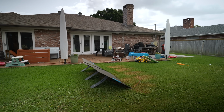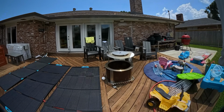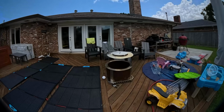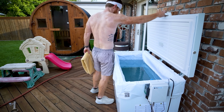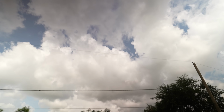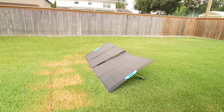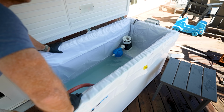And I tested this F3000 for well over a month every single day in real world scenarios. Like I mentioned, I hooked up 3 portable flexible solar panels to this unit and had it run my cold plunge, and it was keeping the water in that chest freezer all the way down at about 40 degrees Fahrenheit, and it is very warm outside. It's 90 degrees Fahrenheit, and it sucks down about 400 watts when it kicks on, and it was able to do that pretty much indefinitely.